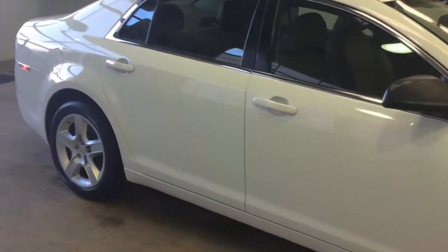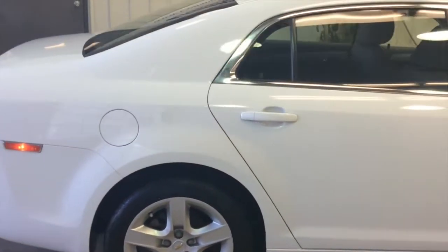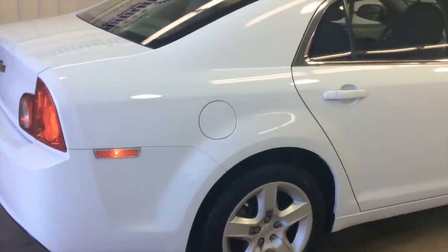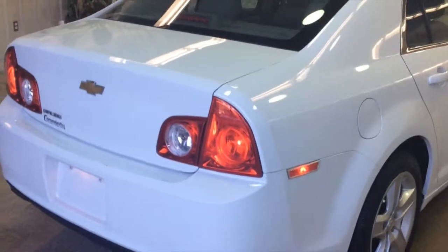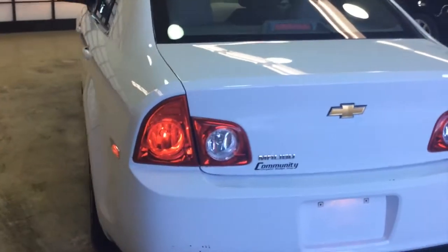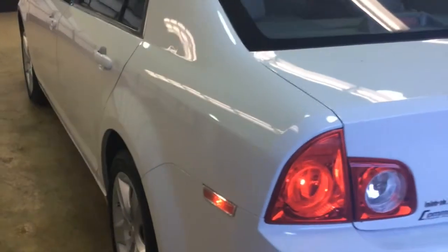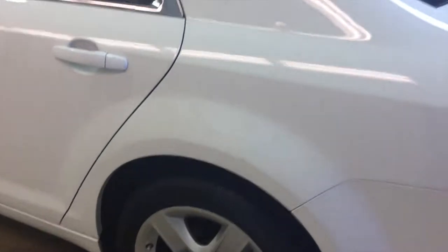It is painted in Summit White and has the titanium cloth interior. It is powered by a 2.4-liter 4-cylinder engine with a 6-speed automatic transmission. It does have manual shiftability. EPA estimates for this vehicle are 22 miles per gallon in the city, 33 miles per gallon on the highway.